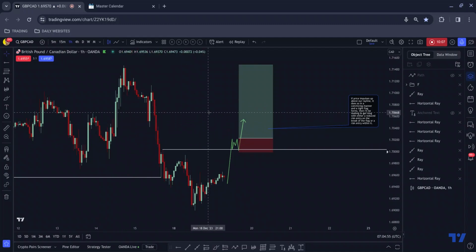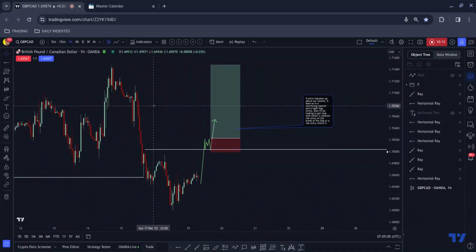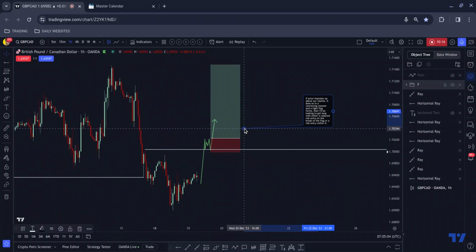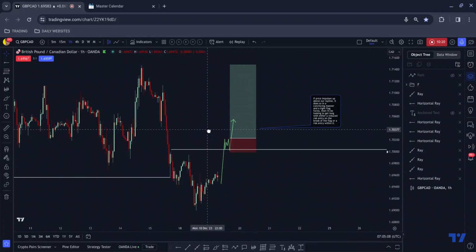I'll be looking for, as I said, I don't think this is likely to happen by the end of the day, but the market doesn't care what we think, and this is one of the ways that traders go wrong. A lot of traders would look at this, even if they were looking for the same thing as me, and go, no, that's not going to happen. Well, you don't know what's going to happen.